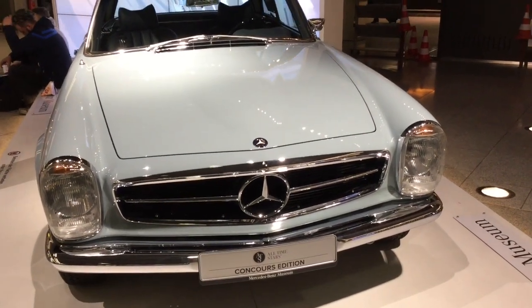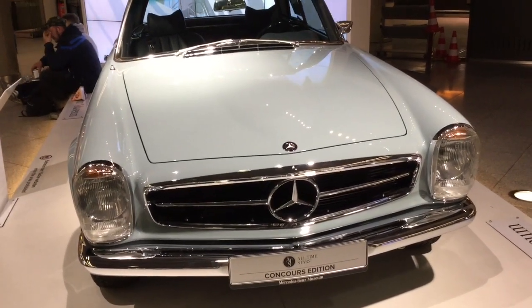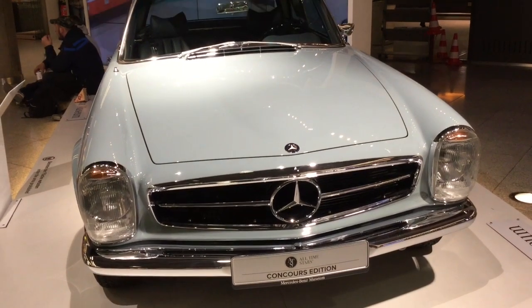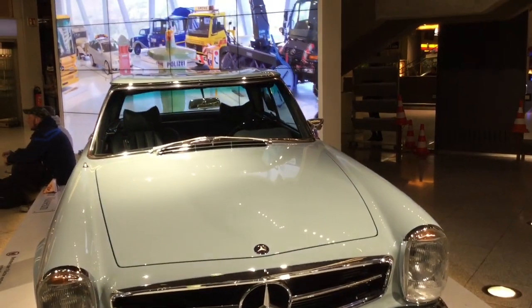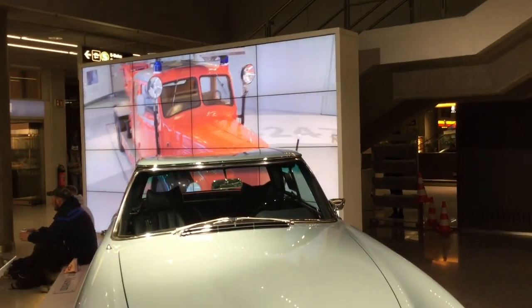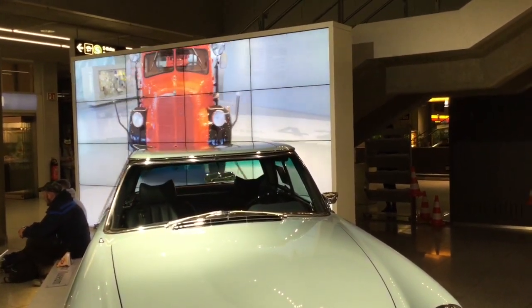If you're a visitor to Stuttgart arriving at the airport, in the arrivals hall you will be greeted by this beauty, which is of course a Mercedes-Benz, and a video wall showing you some of the region's highlights.